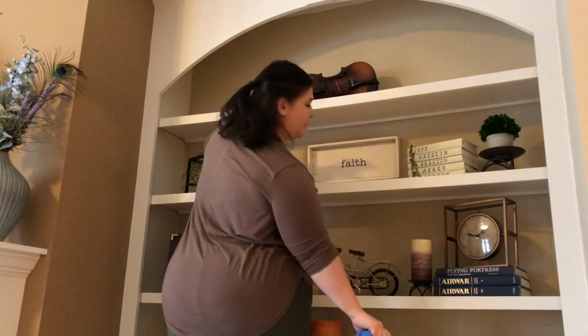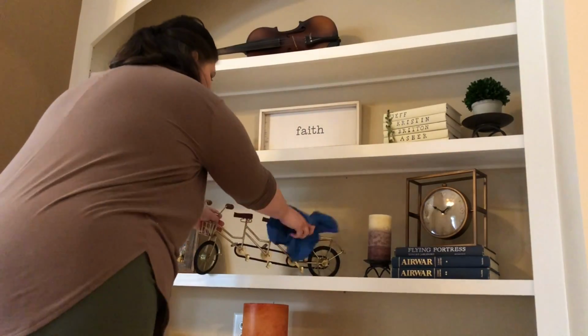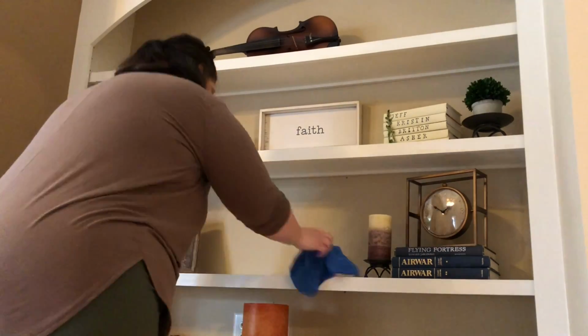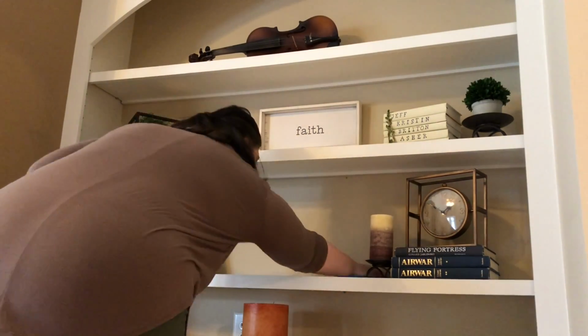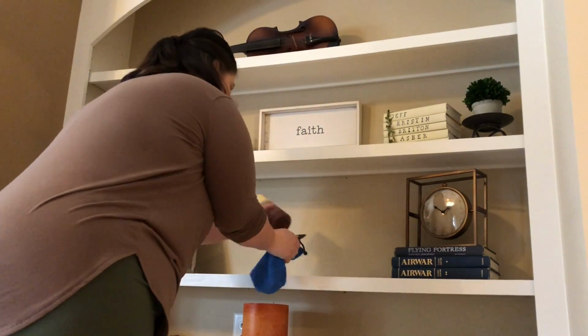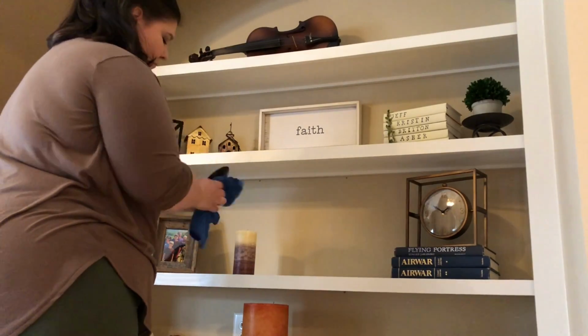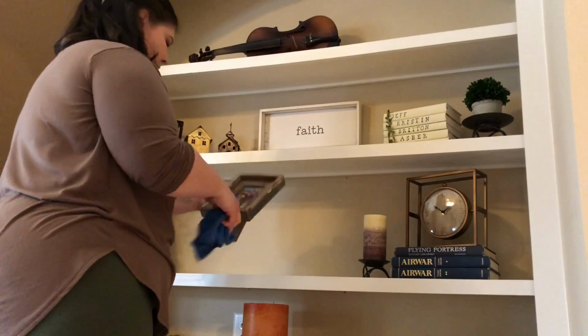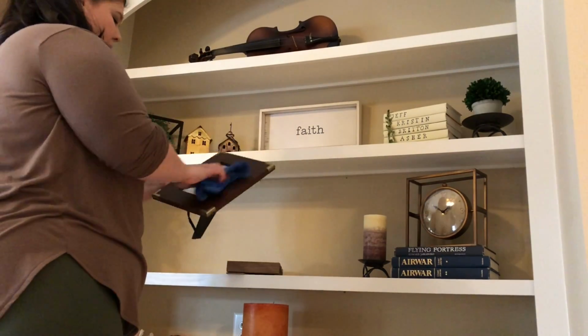Today I am deep cleaning my main living area. This is the first room you see when you come into my home, so I like to make sure it's always pretty picked up, but as I mentioned in previous videos, I am only 5'2", so I do not scrub all of the decor in the bookshelves, so it definitely needed to be done for the spring.